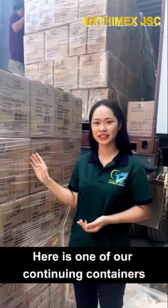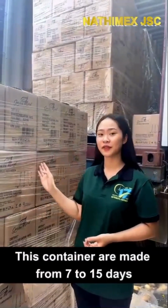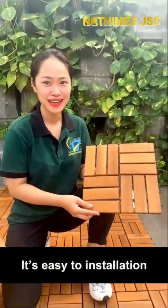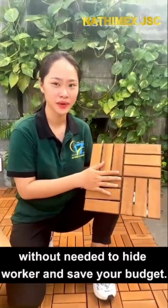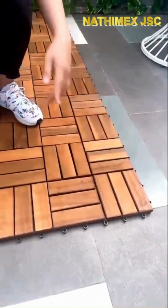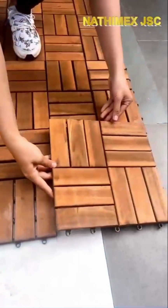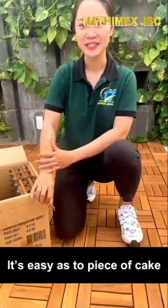Here's one of our containers, which started to export to France. These containers are made in 7 to 15 days. It's easy to install. The tiles have many connectors, without needing to hire a worker, and save your budget. Done. It's as easy as a soft cake.